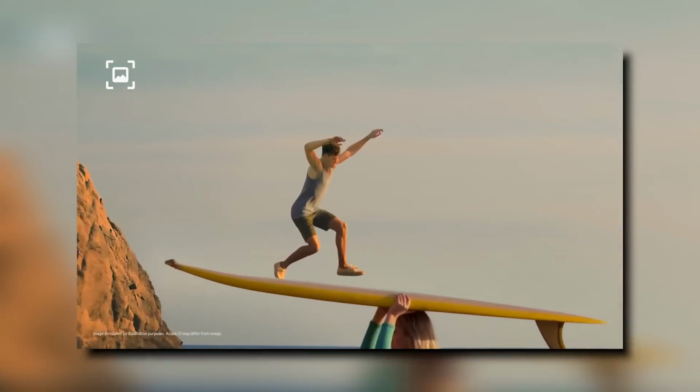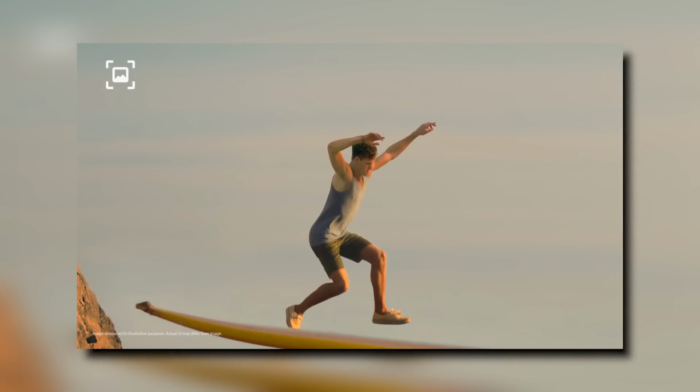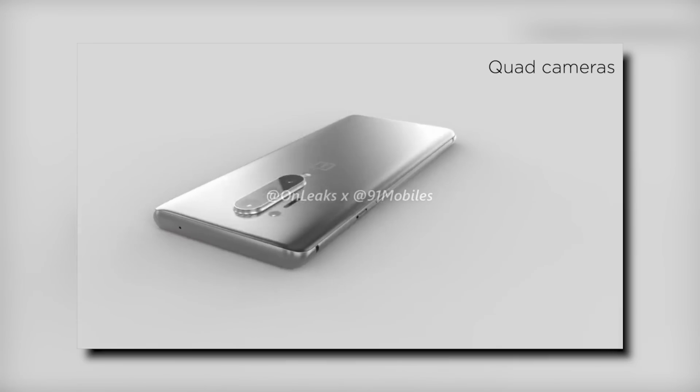So guys, what do you think about the OnePlus 8 Pro? Will it be worth your money? Do let me know your thoughts in the comments down below.